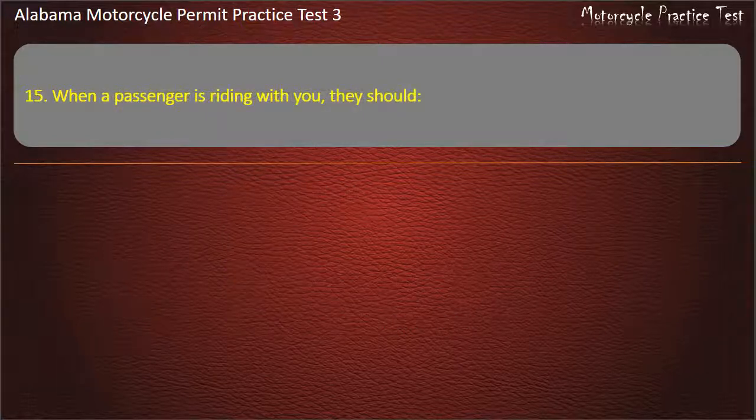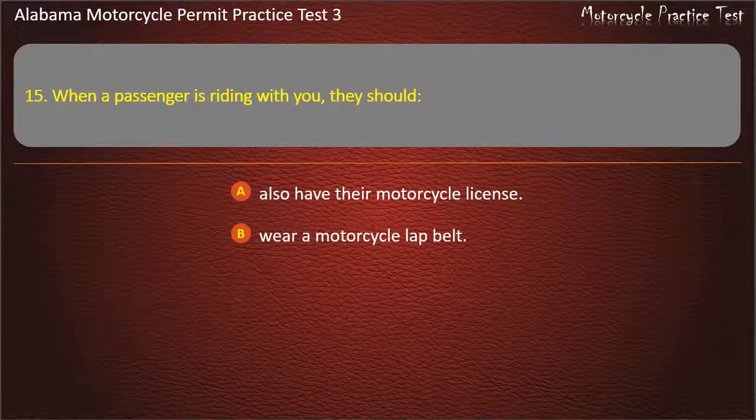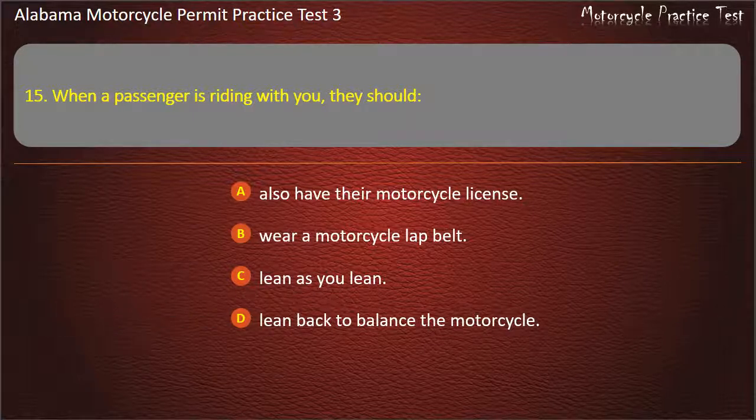Question 15. When a passenger is riding with you, they should also have their motorcycle license. Wear a motorcycle lap belt. Lean as you lean. Lean back to balance the motorcycle. Answer. Lean as you lean.